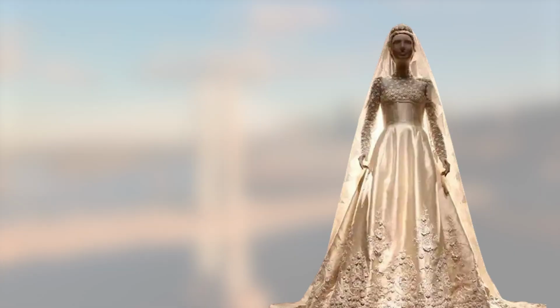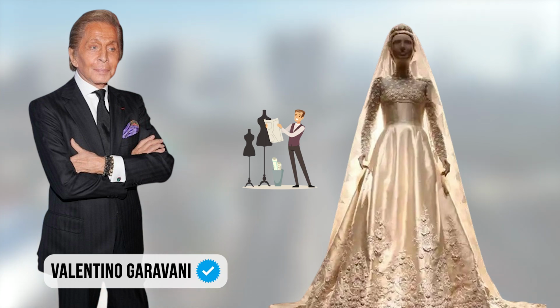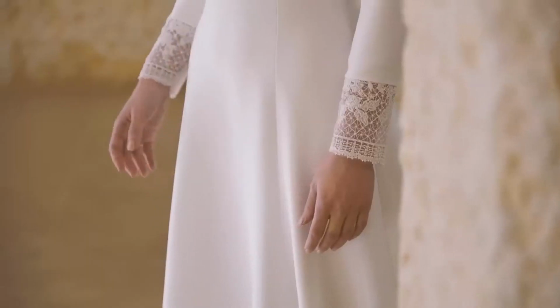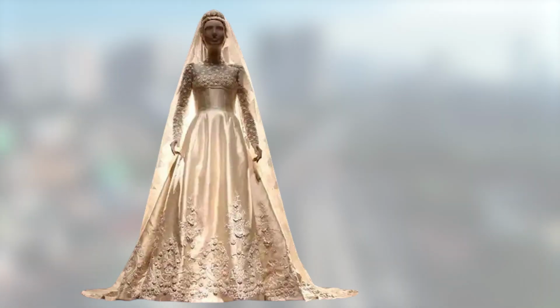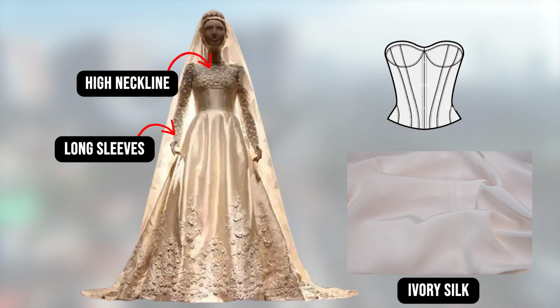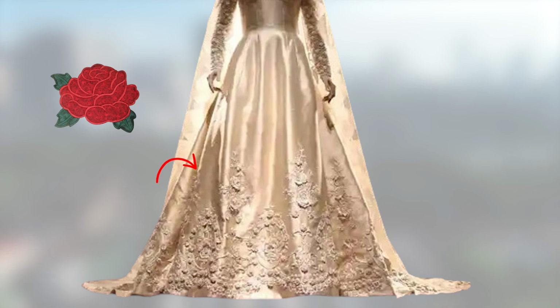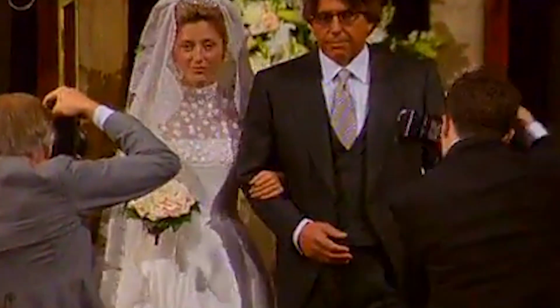The wedding gown was a masterpiece designed by the renowned fashion designer Valentino Garavani. The dress was a couture creation, reflecting the high standards and luxury associated with Valentino's designs. The gown was made of ivory silk and featured a high-neck lace bodice with long sleeves, encrusted with pearls, which added to its regal appearance. The skirt was adorned with rose appliques, contributing to the gown's intricate detailing.